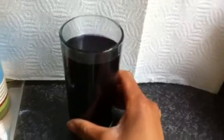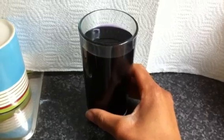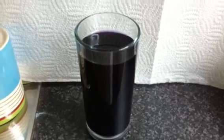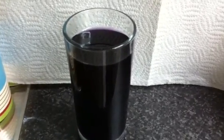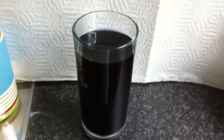I used the Chinese gender prediction test, and that said that I was gonna have a girl. So let's just give this time for it to work and see if it changes. So again, if it's purple, it's a girl. If it's pinky red, it's a boy. And to me, that looks purple.